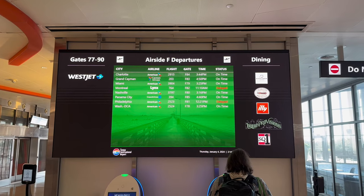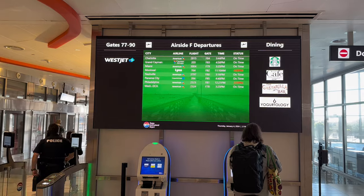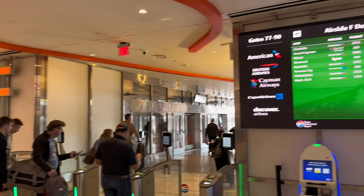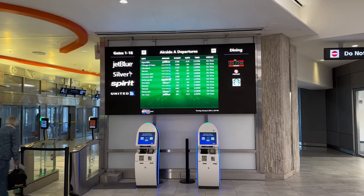If you're meeting someone outside of one of these terminal gates, you can look at the airline information here. It has the departure information, as well as it will flash up the arrival information, so you can see when arriving flights are coming in and you can expect your loved ones getting off the tram.